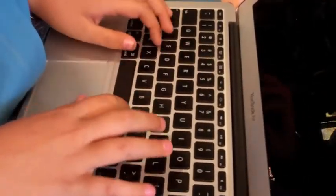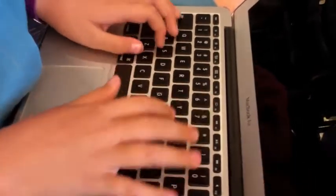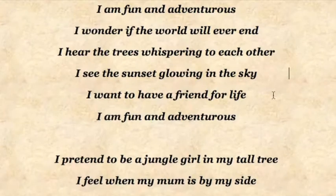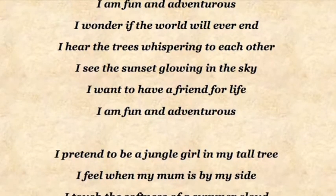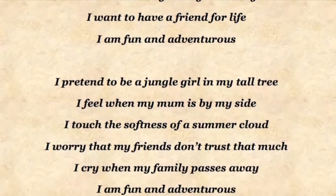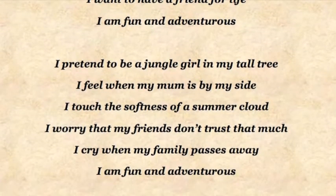I definitely think my writing has increased and improved on the computer because not only does it give you all these ways to write, but it checks your spelling, and then it also tells you what you can do better. So it's like your own teacher, but on the computer.